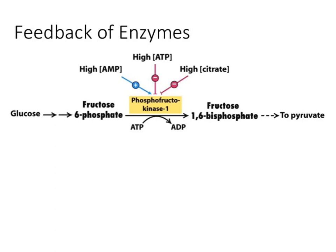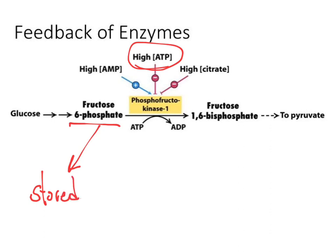So when the energy level within a cell is high, when there's more ATP than is needed at any given time, ATP will bind to phosphofructokinase and distort the active site in a way so that it no longer can bind to the substrate, and therefore slows down these initial steps of glycolysis. Instead, this fructose 6-phosphate will get stored and then used in periods of time when that energy is needed. Okay, in our cells, it's stored as glycogen typically.